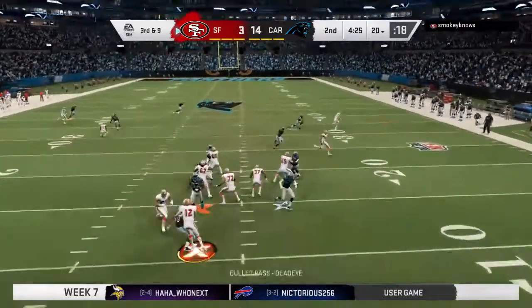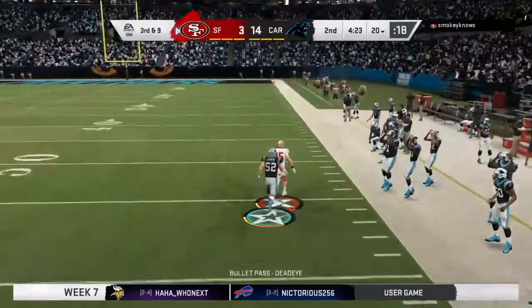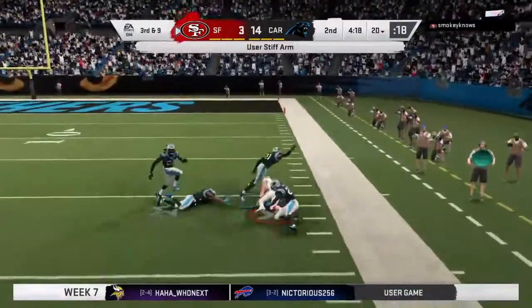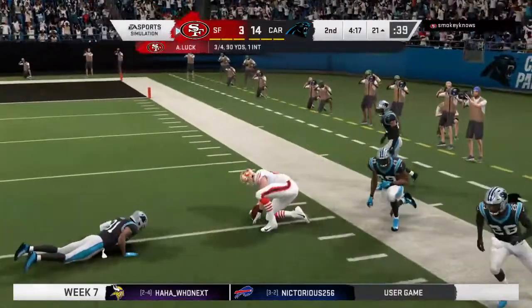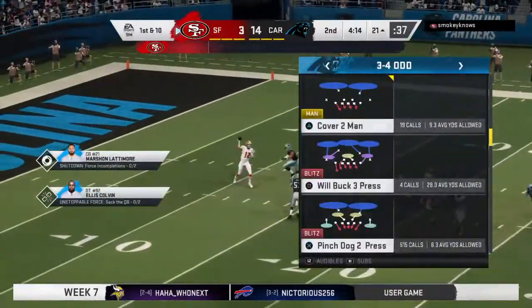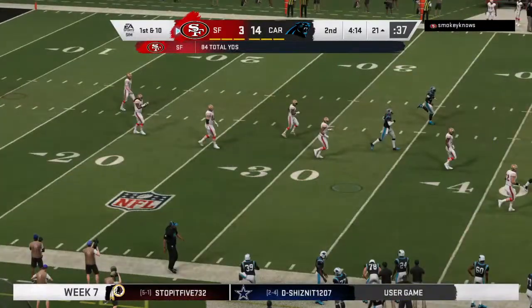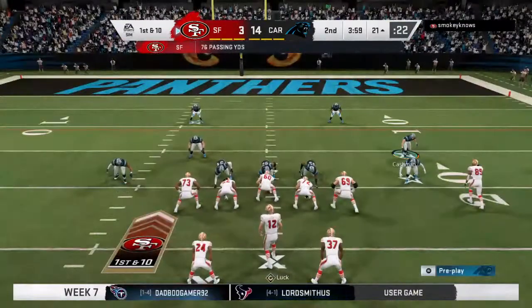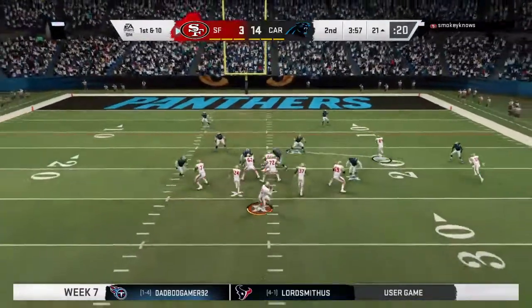Throwing on third down, Luck. And able to haul it in is Kittle. Room here to run. And he finally goes down, but not before reaching the 21. A big play there on the catch and run. 59 yards. So barely time to catch our breath.